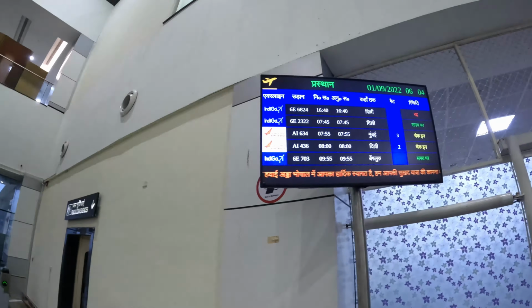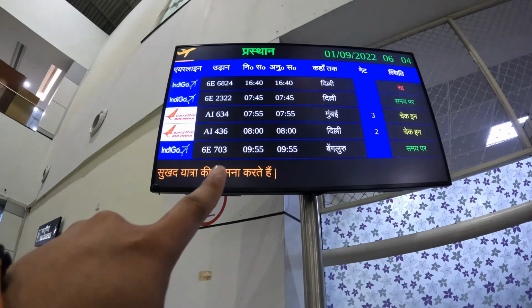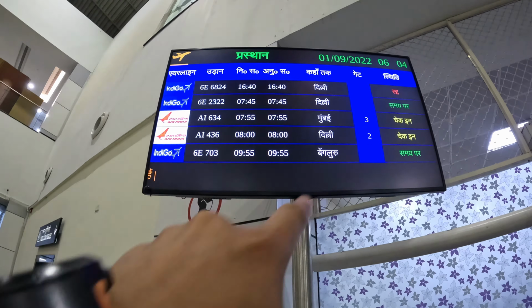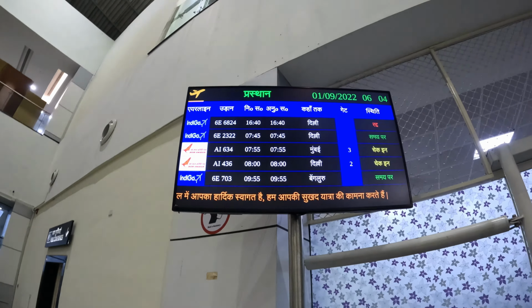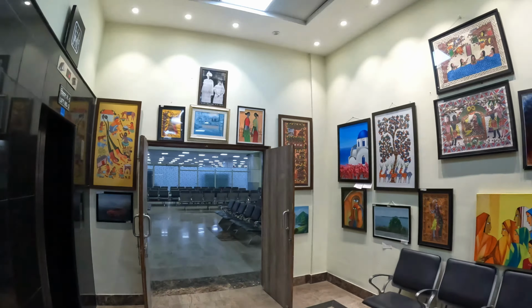Unfortunately, despite being the center of India, the air connectivity here is not so great. Railway connectivity is amazing. You get trains to almost everywhere. And okay, let's see. The boarding gate is gate number 2. It's the AI-436, that one headed to Delhi, gate number 2. Cool. So I think my gate is upstairs. Let's go see what changed upstairs.